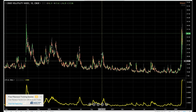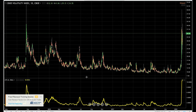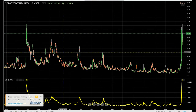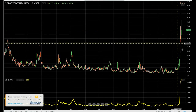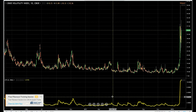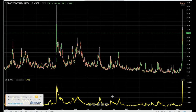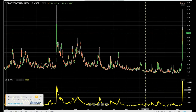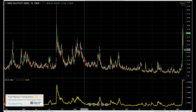This looks very, very different than these days. Pop, straight back down. Pop, straight back down. Pretty much, right? Look at the difference in how this looks, right? Big green candle, red, red, green, green, right? Now, will we contract? Maybe, but it's very likely, based on the amount of movement that I'm seeing right now, that we're probably going to do more like this.